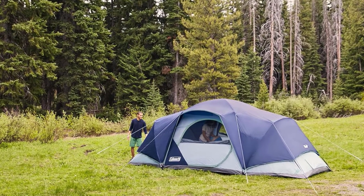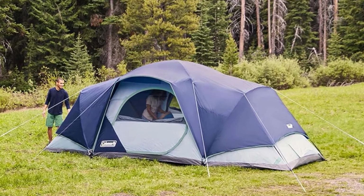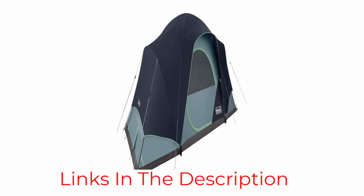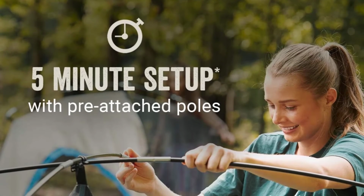If things get too crowded, utilize one of the 2 wide doors to let some air in or escape from the tent. Before you go, you can store your personal items in one of the storage pockets around the tent to keep them safe while you're out. There are mesh pockets on every wall.